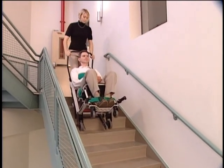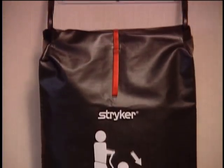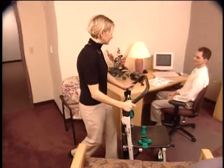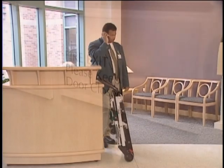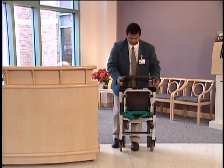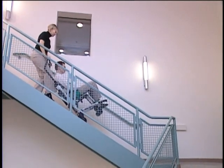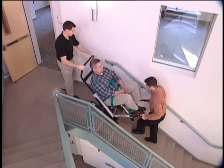That's why Stryker recommends the placement of one evacuation chair per disabled person per floor, either in close proximity to the disabled person's living or workspace, at fire exits, or in smaller facilities in the security or first aid office. We also recommend that contingency chairs be stored at specified locations to accommodate evacuation of those who might become injured or incapable of descending the stairs without assistance.